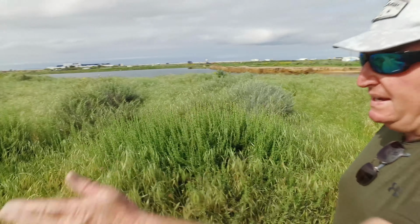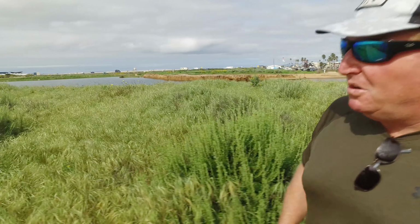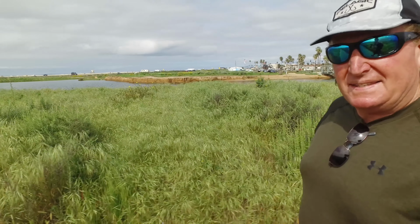You're seeing all this green from local rains. And you're not going to see this. This is all going to go away in probably about a month. It's going to get a lot more arid.